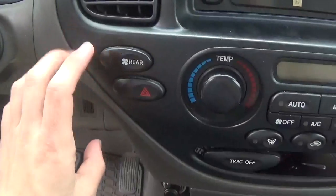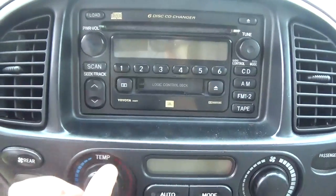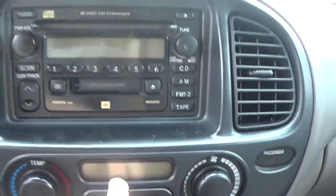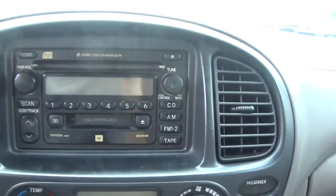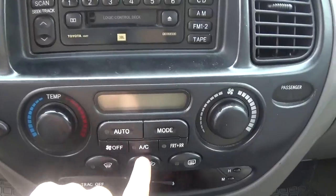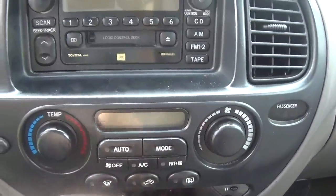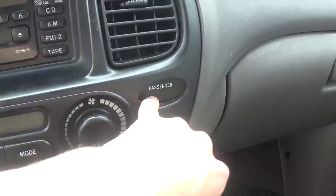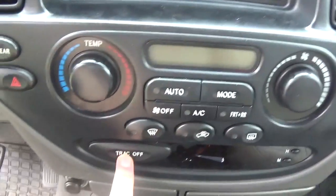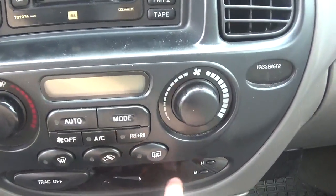Moving down, we do have our rear climate control toggle switch, our hazard switch. We have our temperature control knob, our fan speed control knob. This display screen displays our current air temp as well as the zone the air is coming out of. We have our mode button, auto, off, AC, front and rear. I believe that syncs them both. Passenger seatbelt indicator is located here. Front and rear defrost as well as recycling. Our traction control off button, as well as the hour and minute buttons to adjust the digital clock that displays down here.